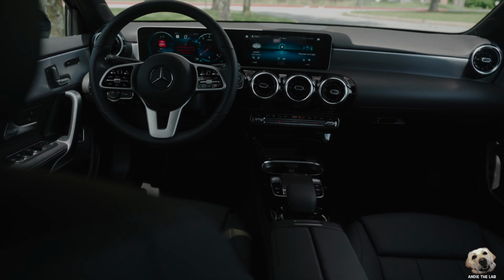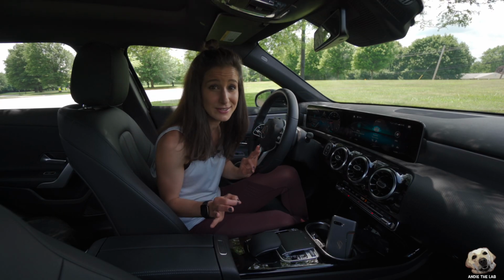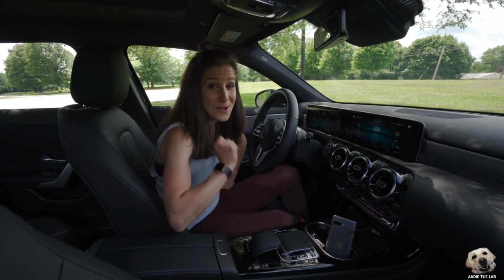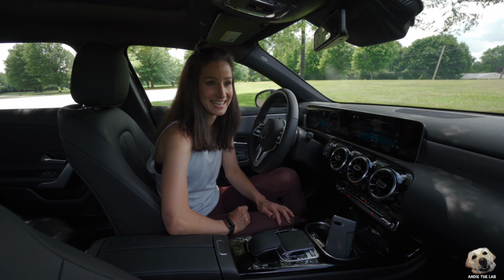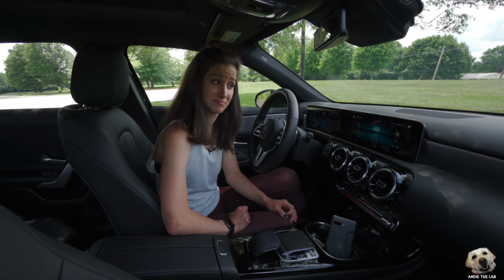I think it's incredible. Mercedes didn't skip any corners, and you can get this in an entry-level sedan for $1,150. Totally worth it. $1,159 was Thursday, January 1st to $1,159.